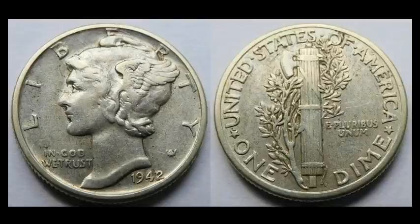Now, it's crazy that you would find one of these at all raw. I mean, a lot of these over-date 1942 over 1 Mercury dimes are generally in some sort of slab holder, whether it's through PCGS, NGC, maybe ANACS, you never know. But this is one of the marquee varieties in the modern era of coinage. And this, you don't really need a magnifier to look at.